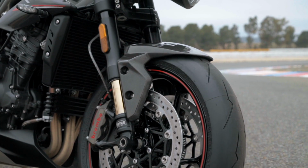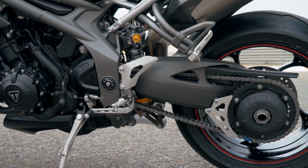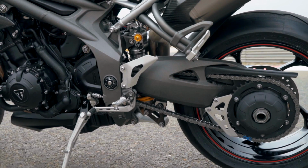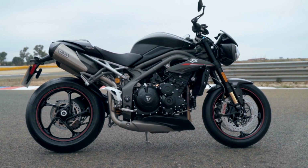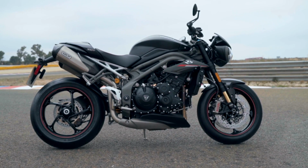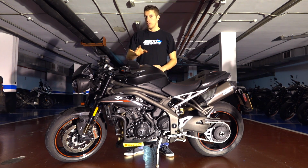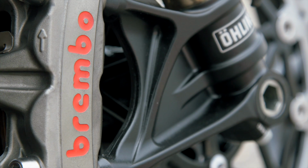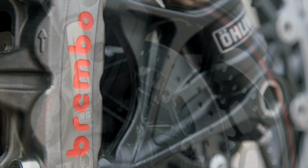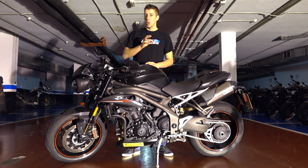What else is new? Up at the front end, we've got some super sexy black anodized Öhlins NIX cartridge forks. At the rear, there's a race spec TTX shock that's fully adjustable for compression, rebound, and preload. To help even more, Triumph have kitted the bike out with some really nice looking 5-spoke lightweight wheels, which reduce unsprung weight and help the bike to turn. The brakes are also worthy of a mention. The Speed Triple's kitted with Brembo's M4 4-pot calipers, which are the kind of thing you'd expect to find on any premium sports bike.